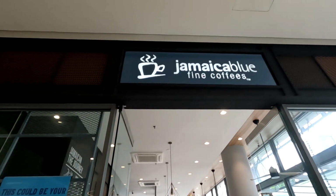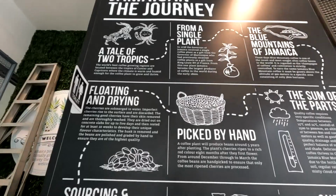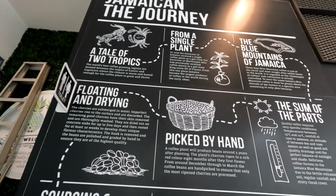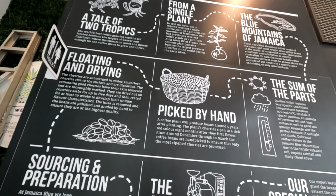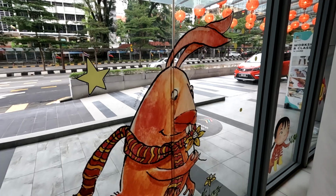So we decided to come to a place that specializes in brewing Jamaican Blue Mountain coffee, and most of it is exported to Japan and other parts of the world, so it's hard to find in the US. And this is my first time trying it, and it's actually really good. It has like a fruity undertone, and it's not bitter at all.